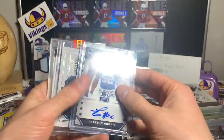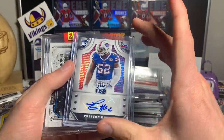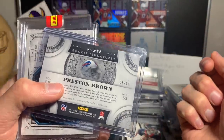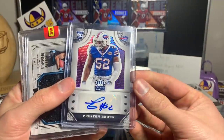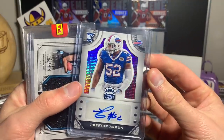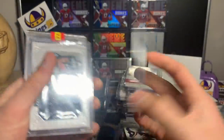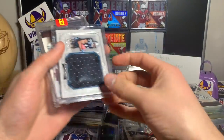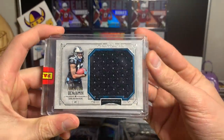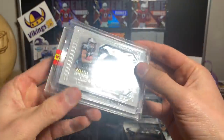Now we have some of the solo hits. We have a Preston Brown Crown Royale rookie card, rookie auto, numbered 8 of 14. So super short print. I'm not sure if that's a premier date parallel. Not sure if that has colors or not from Crown Royale, since it's a little bit older, from 2014. Nice looking card. A museum collection Calvin Benjamin, 42 out of 115. Chunky patch. Museum was a very cool set.